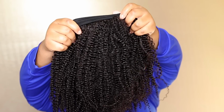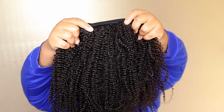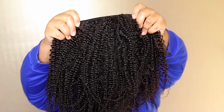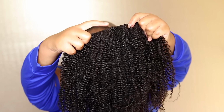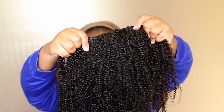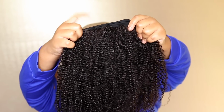What I like about CurlsCurls is, unlike some other brands, the curls are from the top to the bottom, from the roots to the tips. Sometimes you'll get a wig and the front or the beginning of the curls are straight and then it curls, but not CurlsCurls. You get the curl from the roots to the tip. And I like it. So let's pop the wig on.